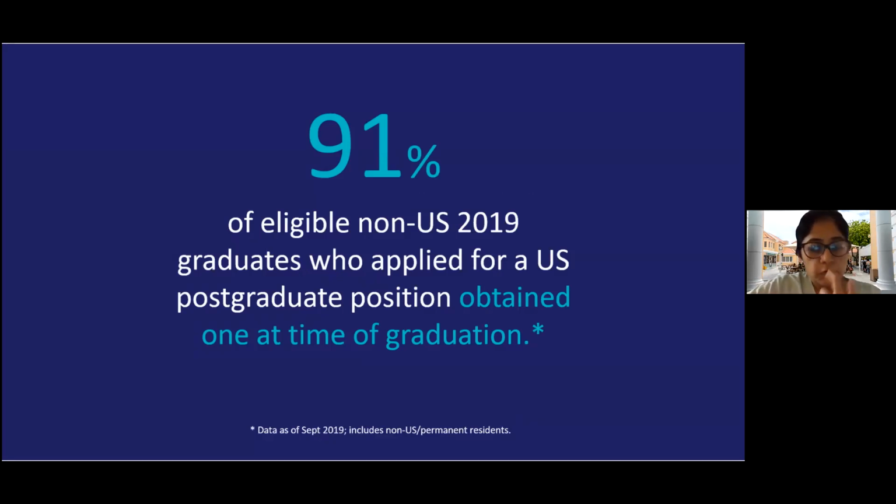Also, what you see on your screen right now is a very important figure, because this relates to you being an international student. 91% of my eligible non-US students, which is international students, which is you, who apply for a US postgrad position, that means a residency position, obtain one at the time of graduation, which is the same year. So you see the success ratio of St. George's University is phenomenal, especially for international students. The same ratio, if you talk about my whole student body, is about 95%.